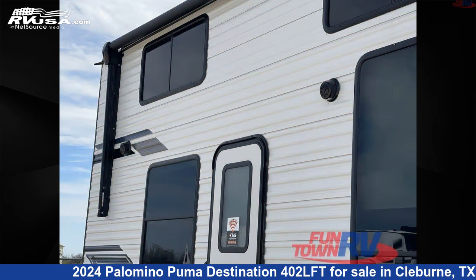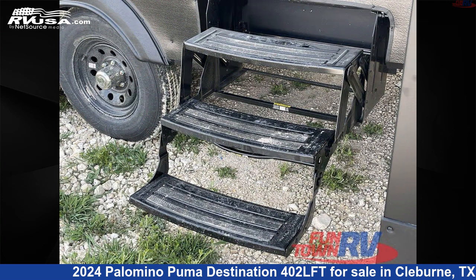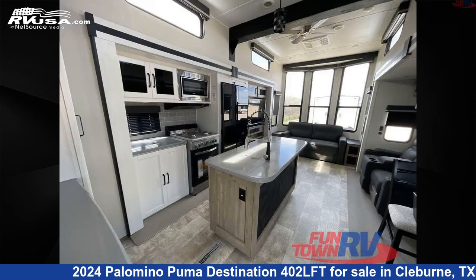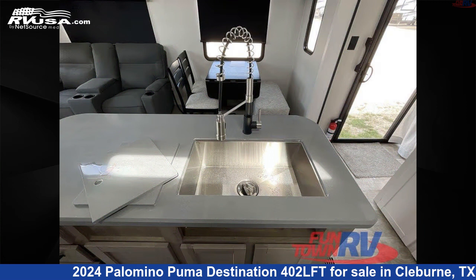This new Palomino is 42 feet 0 inches in length and features a granite interior, sleeps 7, slide-out, and 43 gallons fresh water capacity. The floor plan layout of this destination trailer features bunkhouse, front living area, loft, rear bedroom, two entry, exit doors. Remember, this is an AI-generated video of one of thousands of classified listings on RVUSA.com.